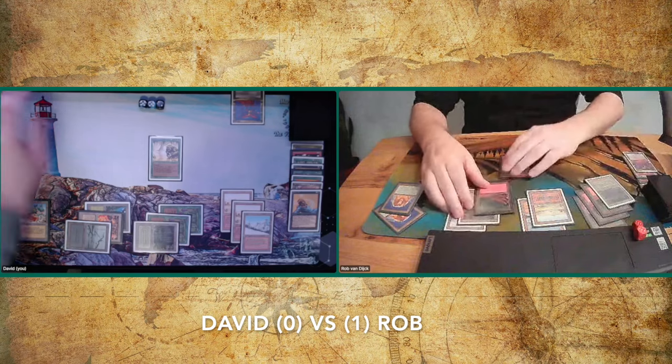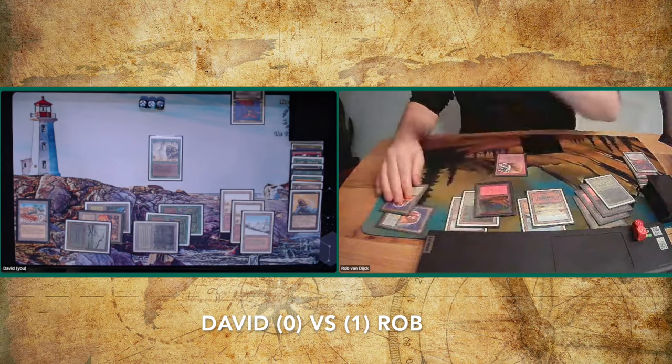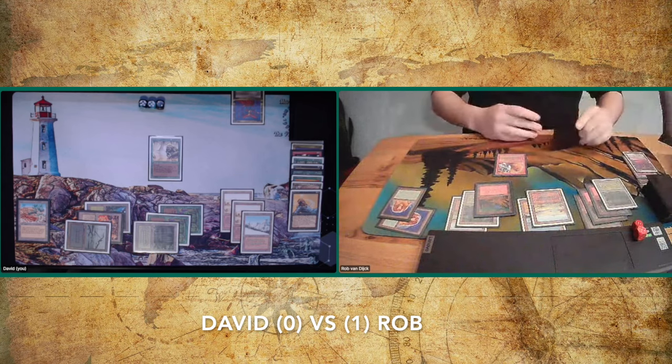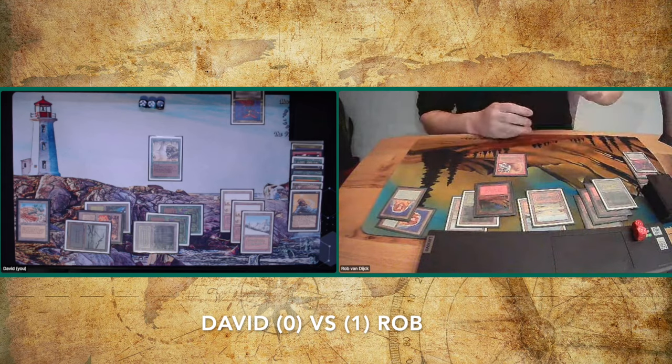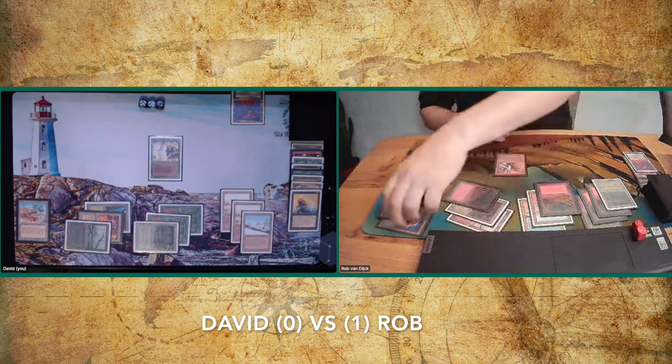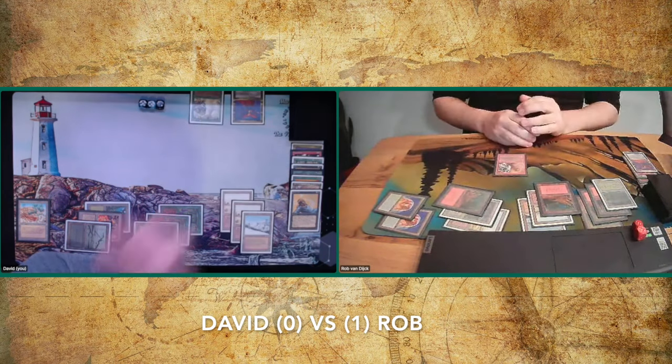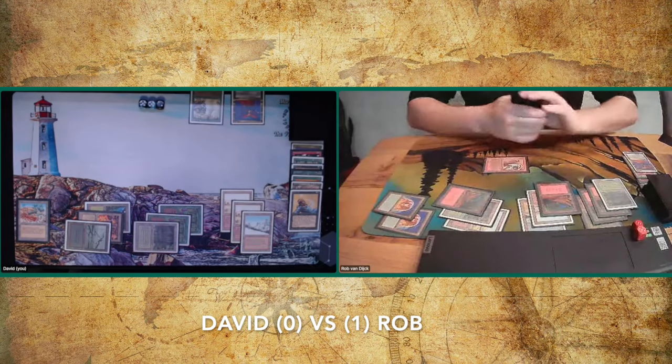So Rob's going to take his turn. Going to keep one coffin tapped. Has the other one, of course, untapped still. So all he has to do now is use the coffin, put the force in there, attack with the Ydwen. Yeah, exactly. Going to use the coffin. Put it in there. There's the attack.